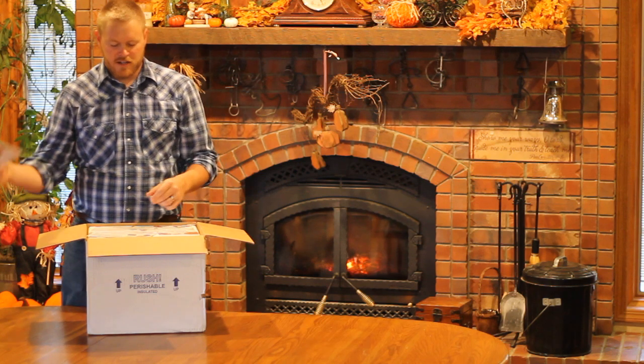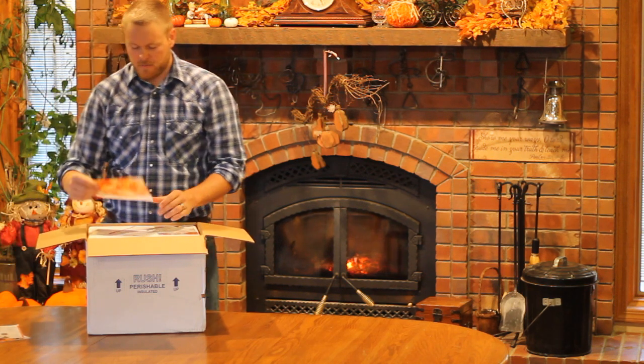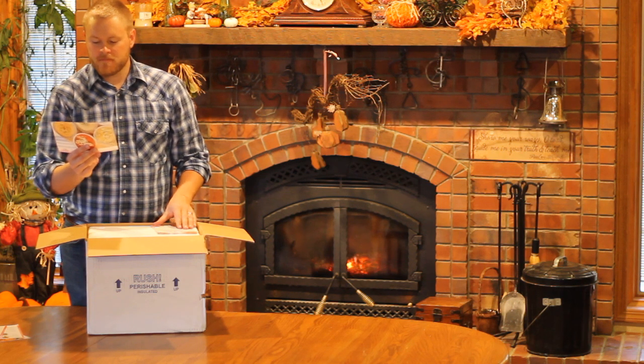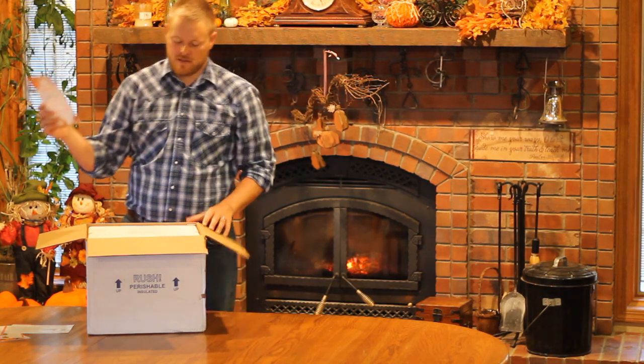Here's the instructions on how to reheat the crabs, how to cook your crab cakes, how to reheat the spiced shrimp, and the soup, and they also give you some discount codes to give your friends.